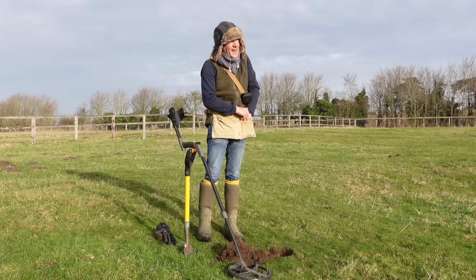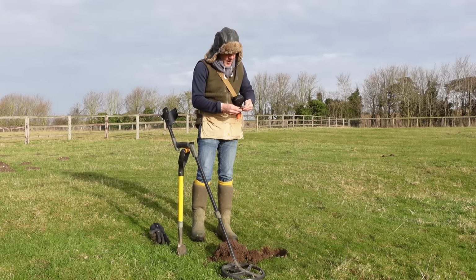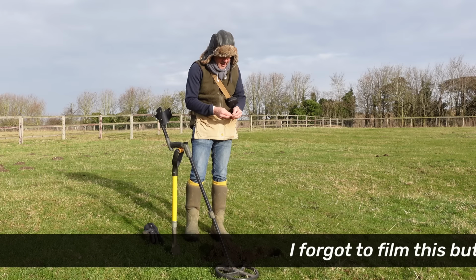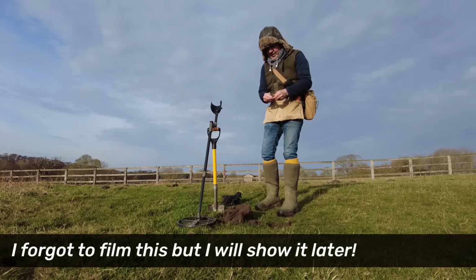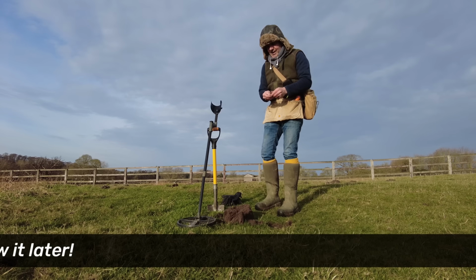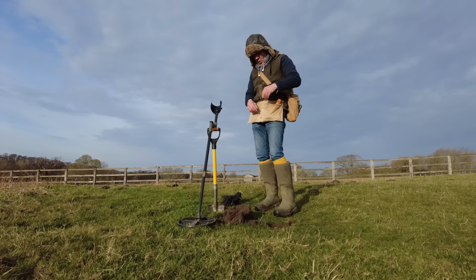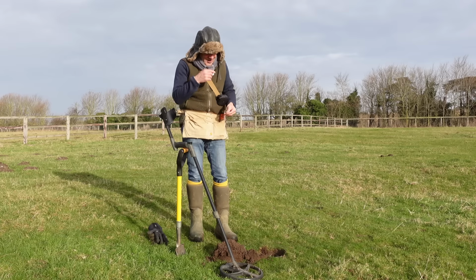A couple of bits of lead, including this square one with, I think, a little bit of ferrous on it as well. I don't know what's going on there. There's definitely a round section in the middle. Someone will tell me, but that's definitely been used for something. And 2 Roman coins. One in here and one just down there.